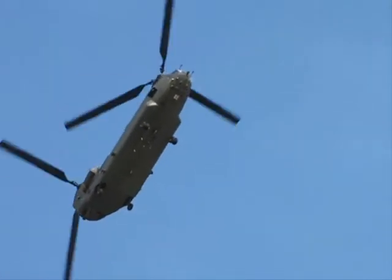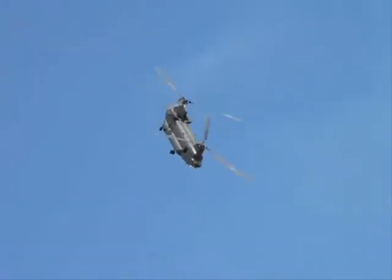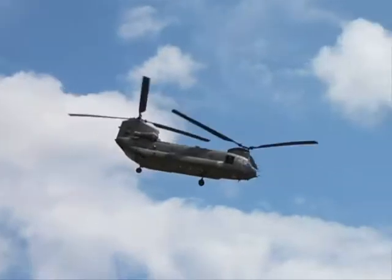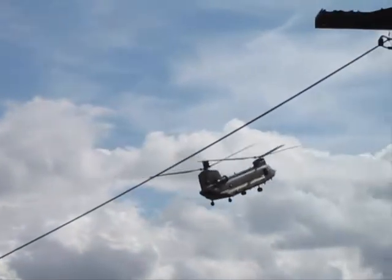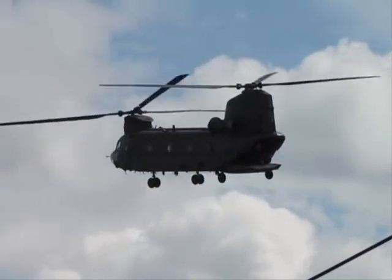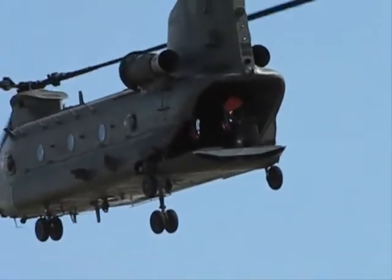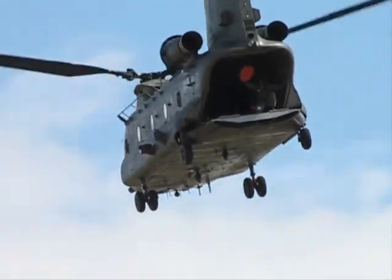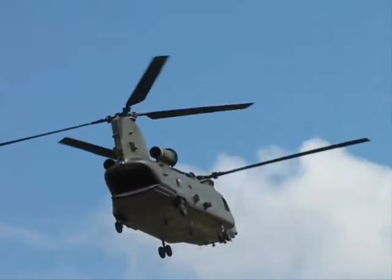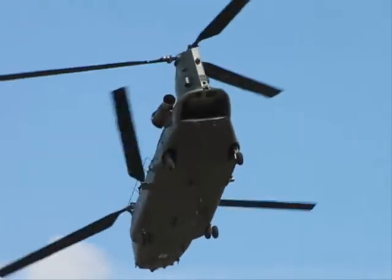Now that's almost vertical, but watch this. Pitching all the way down off the top of that. Or avoiding ground fire very quickly. He's got a big red hand in the back giving us a big wave. Now where did he get that from? Don't think that's standard issue equipment somehow. You can see there the rear tail ramp closing. That's what I was talking about earlier. You can just drive a vehicle straight up that.